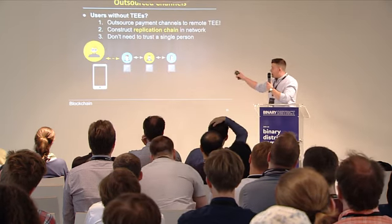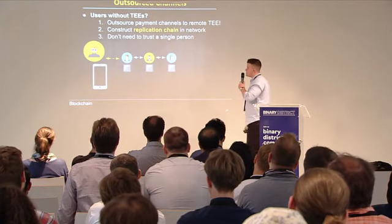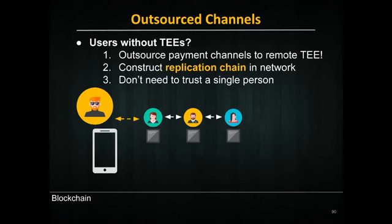So using chain replication, we can allow people who don't have access to trusted hardware to participate in Teechain. And the way that we do this is through channel outsourcing. The high-level idea is actually quite simple. You select a set of enclaves in the network that you're willing to trust. You construct a backup chain along that set of remote TEEs. And the idea here is that you're not actually trusting the operators of these TEEs with your money. You're trusting the hardware devices themselves. You're just making the assumption that at any point in time, at least one of these people will be online for you to get access to your funds.